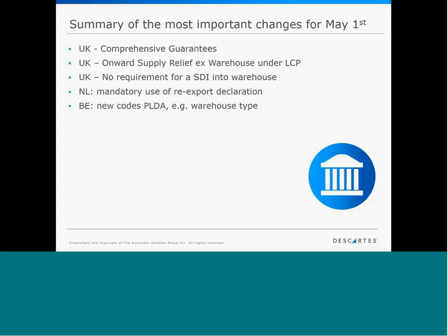And the last one for the UK is no requirement for a supplementary declaration for goods going into a customs warehouse. So it will just be a simplified procedure. Under the simplified procedure, it'll just be a simplified declaration and no supplementary declaration. So Abby, you can cover the Belgian ones.